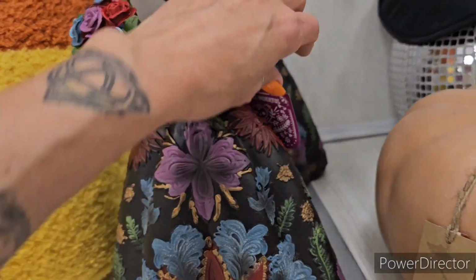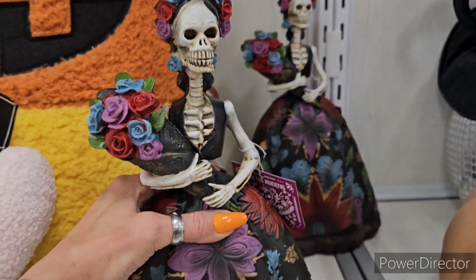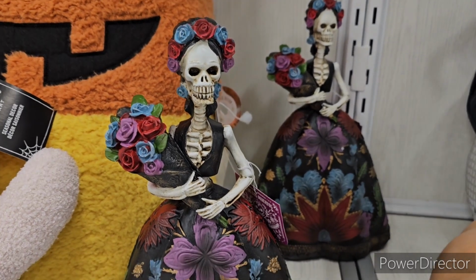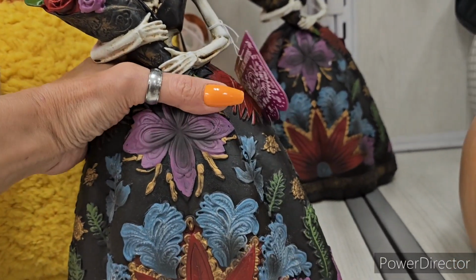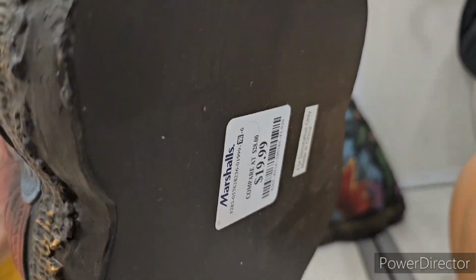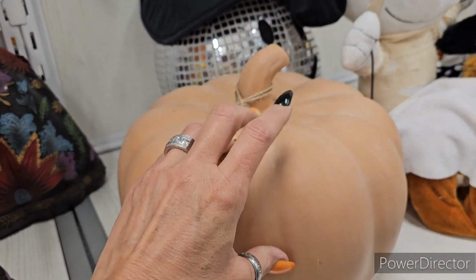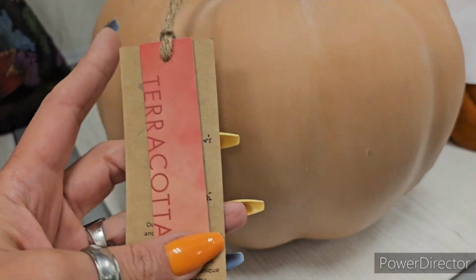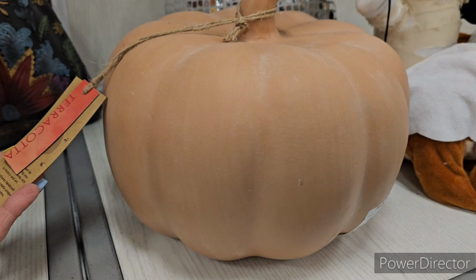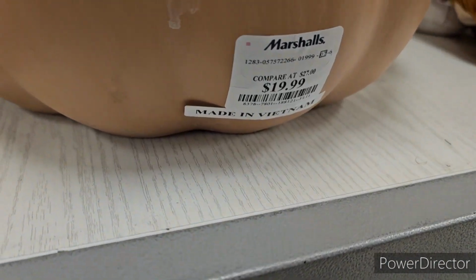She's really pretty. Dia de los Muertos statue girls. They are super pretty. So she is gonna be $20 there. Do you have a very, very heavy one right here? Terracotta. Just a plain pumpkin. He's gonna be, oh goodness, $20.